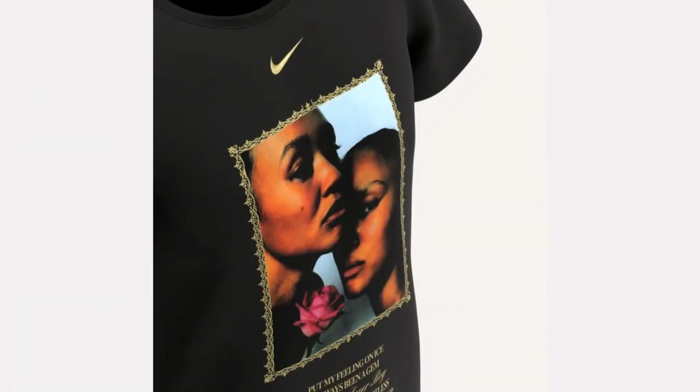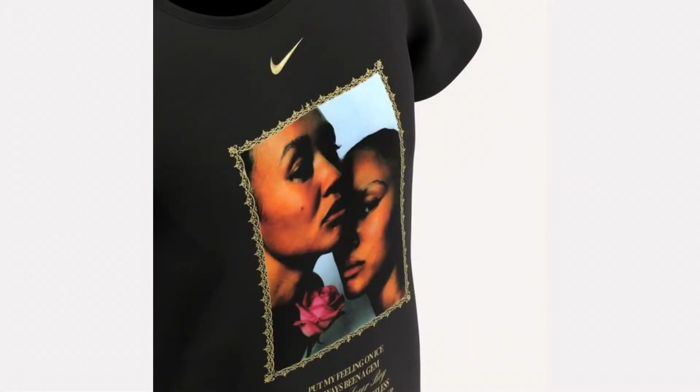Now we come to the final piece of merch, guys, the Nike Twin Tee. So it comes in black and in white, and it is 100% cotton. So on the center front chest, we have a light blue embroidered Nike swoosh, and underneath that, we have this nice big graphic of two twin girls. This graphic gives me kind of a vintage feel. We have these really dark blacks and then these gold skin tones of these girls, which looks so, so lovely.